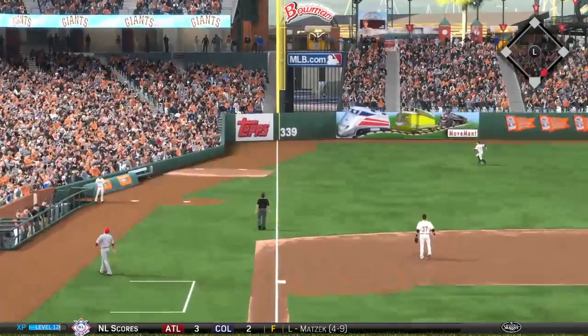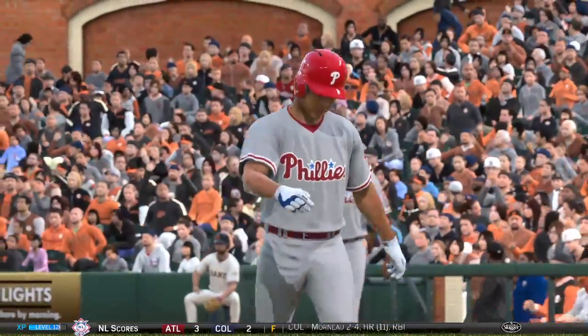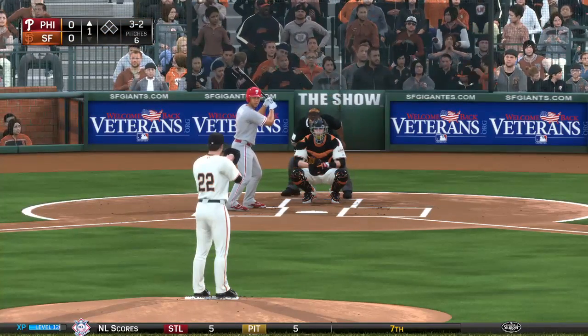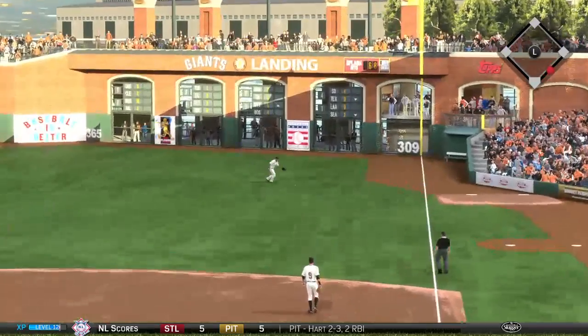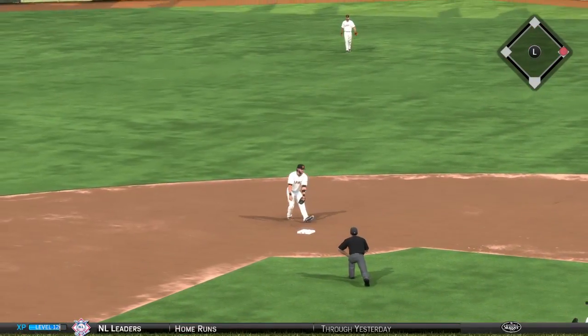And here's a ball hit in the air. But this will land foul just shy of the wall. One more time. Oh, hit sharply as this is pulled into right. And that's a base hit, so the pressure's on to open up the inning.